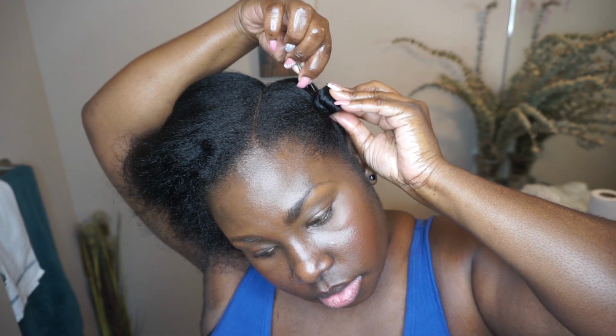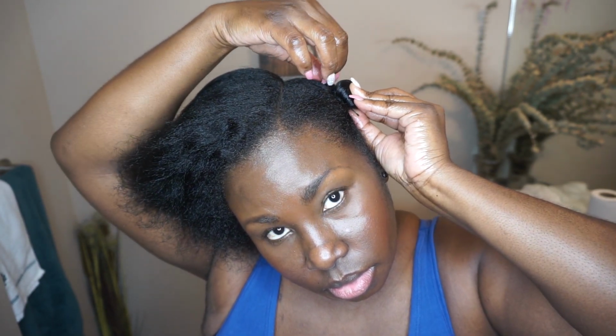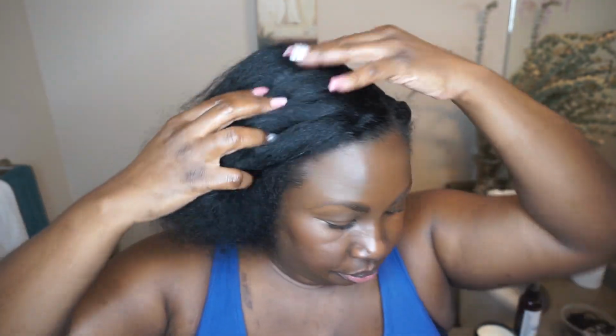So that's our two-strand twist. And we are going to turn that into a bantu knot. Focusing on our ends with hair butter. Guys, I love this hair butter. I do focus on my ends a lot because that is the oldest part of your hair, making it the most susceptible to breakage. And your girl ain't having that. No, ma'am. No. So we want to secure that with a bobby pin. And right there, you can see that. Okay, you know, I was making sure that it wasn't too tight. At the same time, it wasn't too loose. And we did the same with that section where we added our hair butter and hair oil.